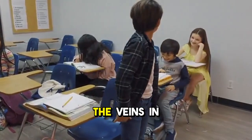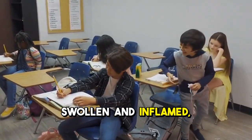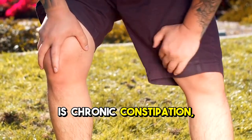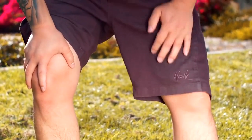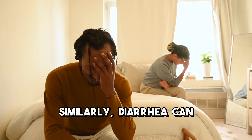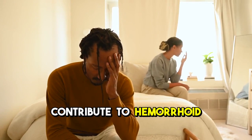Hemorrhoids develop when the veins in the lower rectum and anus become swollen and inflamed, often due to increased pressure in the area. One of the most common causes is chronic constipation, which leads to straining during bowel movements. This straining puts excessive pressure on the veins, causing them to stretch and bulge. Similarly, diarrhea can also irritate the anal region and contribute to hemorrhoid formation.